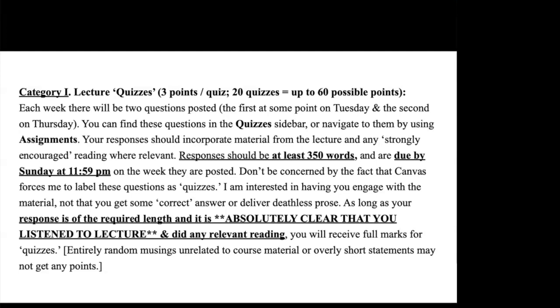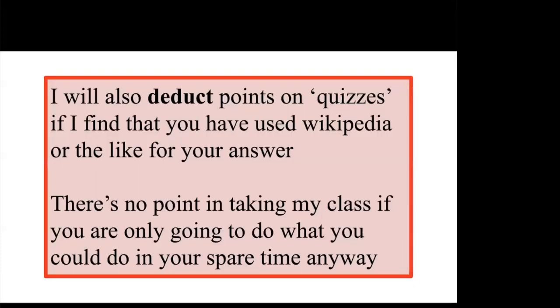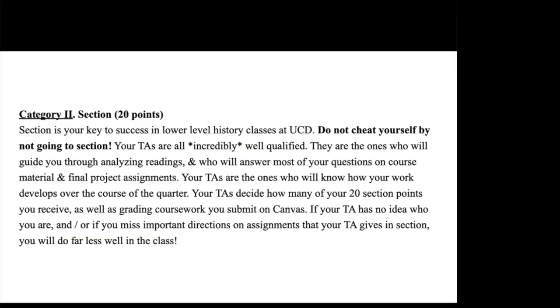Don't be concerned by the fact that Canvas forces me to label these questions as quizzes. I am interested in having you engage with the material, not that you get some correct answer or deliver deathless prose. As long as your response is of the required length and it is absolutely clear that you listened to lecture and did any relevant reading where asked for, you will receive full marks for the quizzes. Entirely random musings unrelated to the course material or overly short statements may not get any points. I will also deduct points if I find that you have used Wikipedia or the like for your answer. There's just no point in taking my class if you are only going to do what you could do in your spare time anyway. Category two, section.